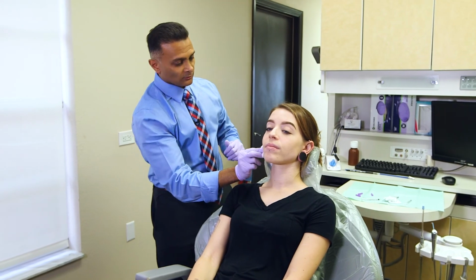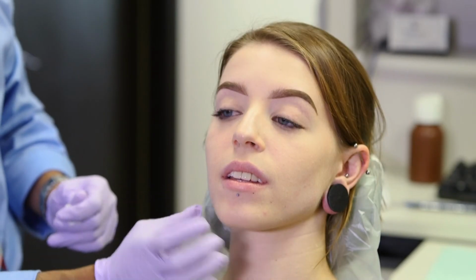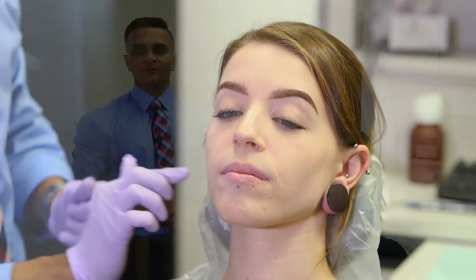Just the same as with cosmetic BOTOX, she's going to get a little welting here. It's not going to be as noticeable because these muscles take over the big welt area. A little bit of redness might last for about a couple of hours, and everything should go away. And so that's it with the treatment. We've given her 30 units per side.